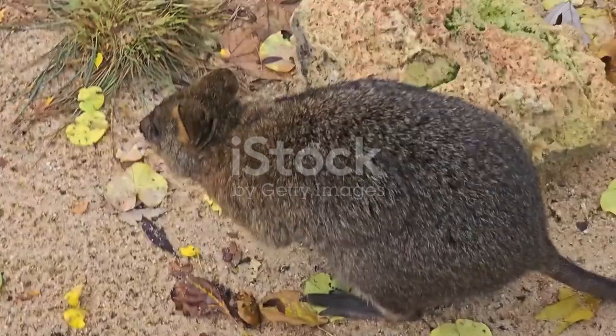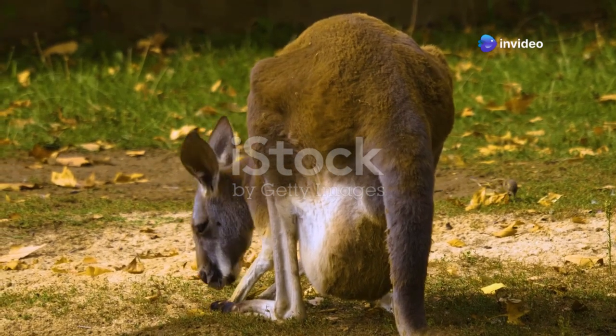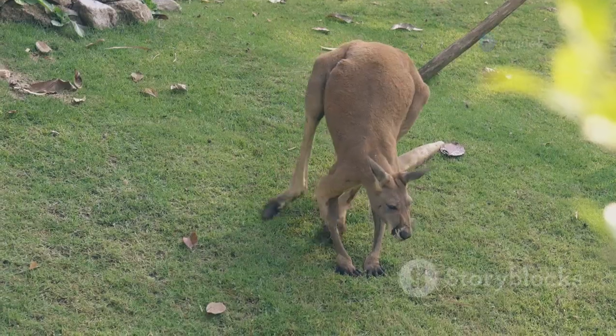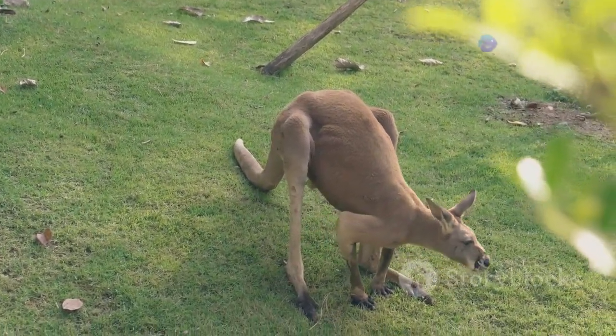Section 6. Marsupial Diets and Lifestyles, a variety show. Marsupials showcase an impressive range of dietary adaptations reflecting the diversity of their ecological roles and habitats. From herbivores to carnivores and omnivores, these pouched mammals have evolved to thrive on a variety of food sources.